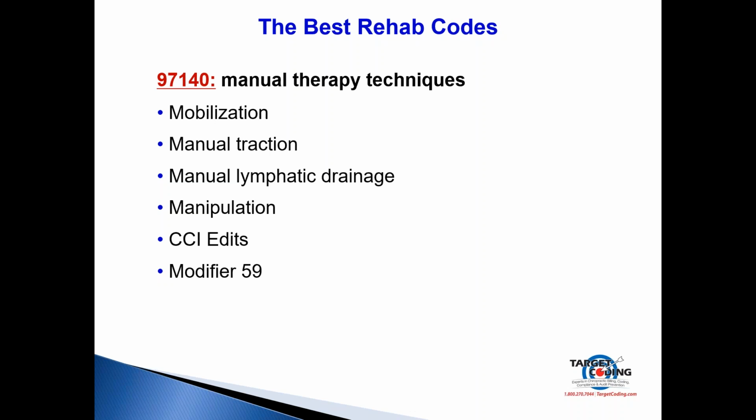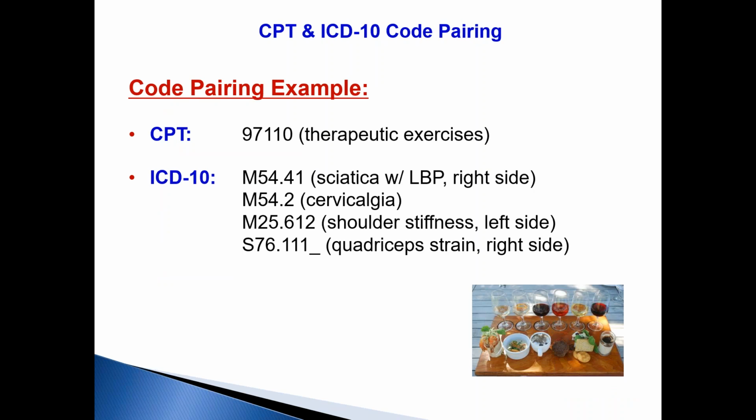Now there's something called code pairing. I look at it like pairing food and wine. It's one of my favorite things to do is go to food and wine festivals. I enjoy learning about how this combination works and how to maximize the experience. So I look at food and wine pairing just like CPT and ICD-10 code pairing.